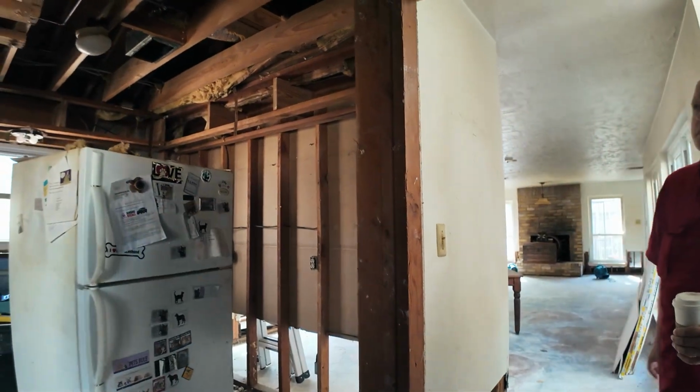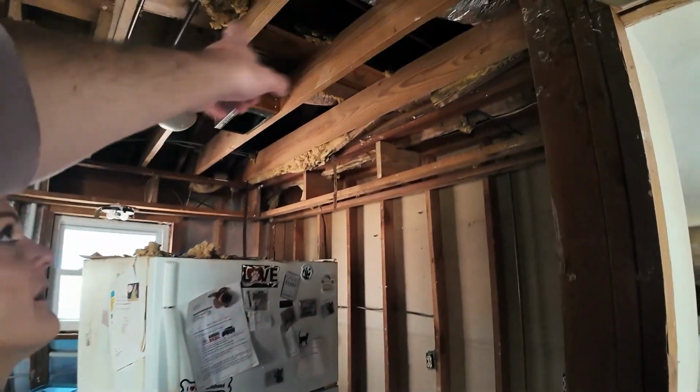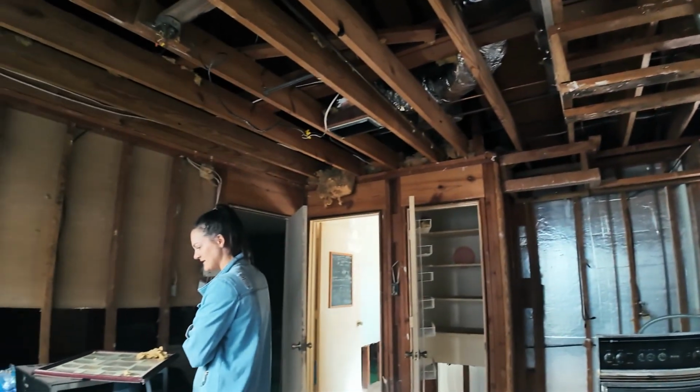Actually, that's a pretty easy wall to remove, and now you've got this ginormous open space. I don't think it's load bearing. It doesn't matter if it is, and it's not. Look at the beams, they're going that way. It'd be easy to put a beam in if it was, but it's not. Okay, this makes me sad seeing the pictures.